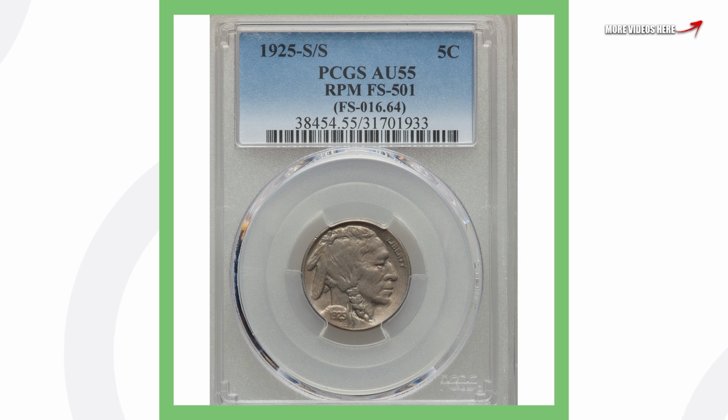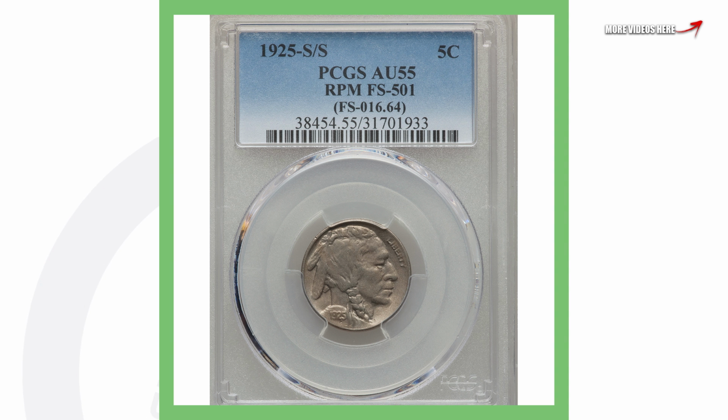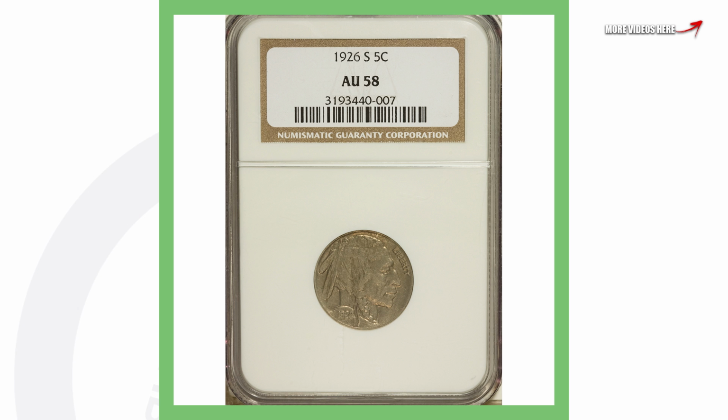Now this is an RPM, a repunched mint mark. So the S mint mark on the back of the coin, I know you can't really see it on this image, but it is repunched. Now you guys want to check your mint marks and all the lettering and all that stuff for, you know, repunched mint marks and double dies and all the different errors that I talk about in my other coin videos. But this nickel here sold for over $2,300. Next up is a 1926S Buffalo nickel.